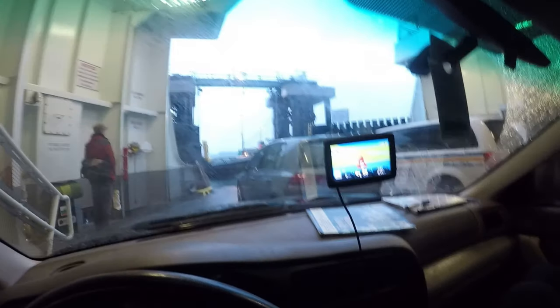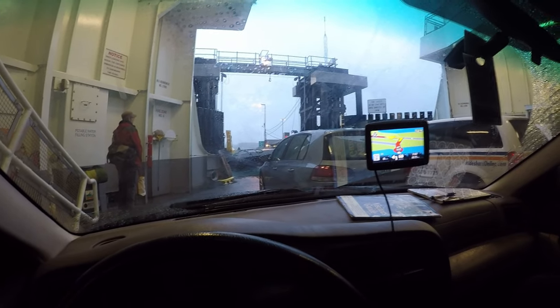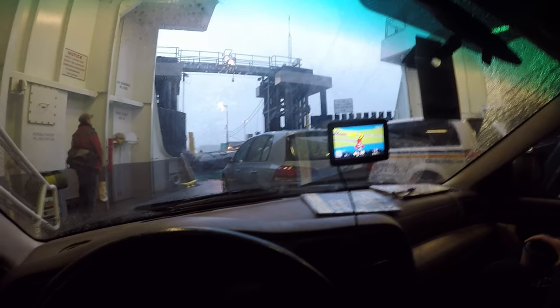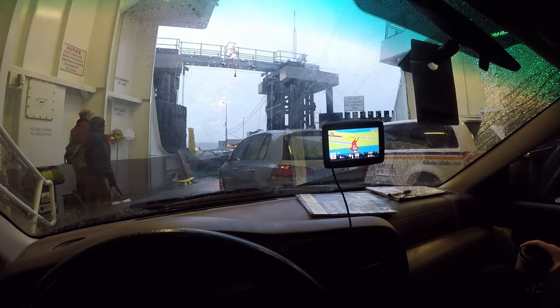It's us again. We're on the road again after couch surfing for the last two nights. We're about to hop off the ferry. This was a really nice ride. As you would have seen in the video before this, we had a lovely guy playing guitar for us in the morning. Yeah, off we go. Another day, another adventure.